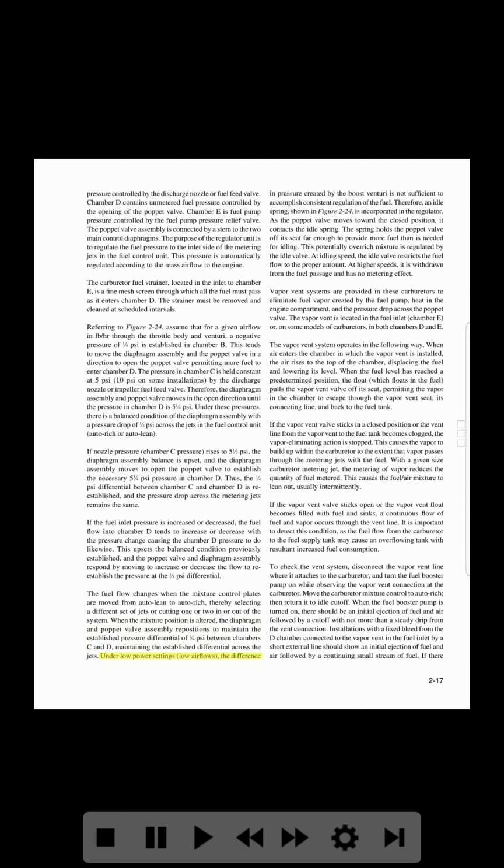Under low power settings, low airflows, the difference in pressure created by the boost venturi is not sufficient to accomplish consistent regulation of the fuel. Therefore, an idle spring, shown in figure 2-24, is incorporated in the regulator. As the pipette valve moves toward the closed position, it contacts the idle spring. The spring holds the pipette valve off its seat far enough to provide more fuel than is needed for idling.